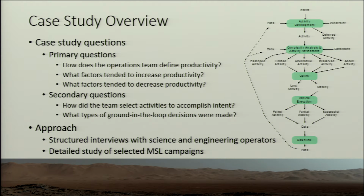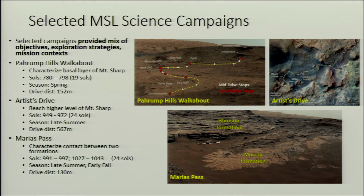So the case study was designed using structured interviews with operations personnel, both science and engineering, as well as detailed case studies of individual campaigns where we looked in detail at everything that was done with the vehicle during those days, why it was done, and how it came about, and what the decision flow was like. I'm not going to have time to go into great detail on this, but I'll give you some highlights and refer you to our report at the end of the talk. This is an example of the case studies we chose. We wanted to get a sampling of case studies to give us a variety of objectives in different contexts, but also some similarity in objectives.